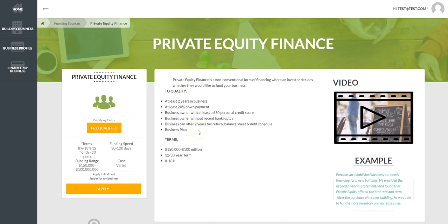Now again, even though we map out these qualifications by entering some information into the Finance Suite initially, we're already telling you all the programs you pre-qualify for and you can apply. Now the beautiful thing is that once you apply, your application is not going directly to a lender. Instead, your application is actually going to our processing team and a team of finance officers.